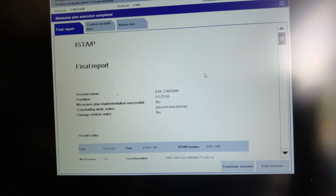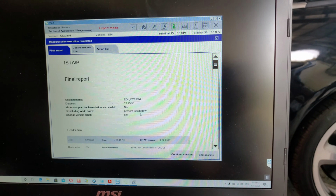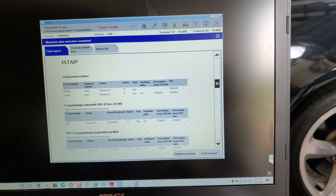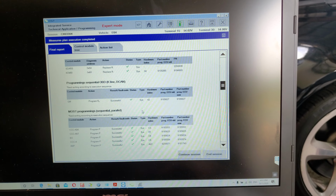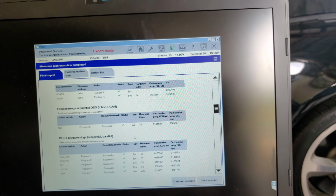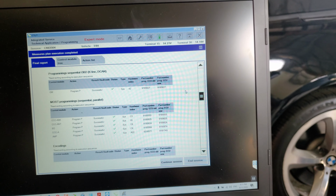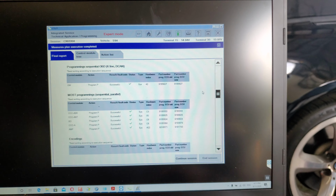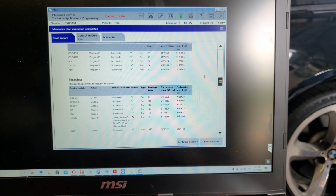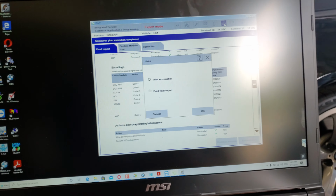Alright, we finished working on this car. The programming took 3 hours and 23 minutes. We scroll down and we look at the work. Program gateway right there. As you can see, the program application. Alright, we're now going to save this report.